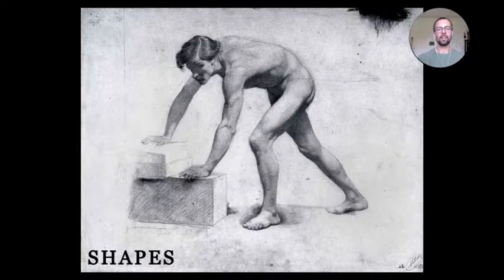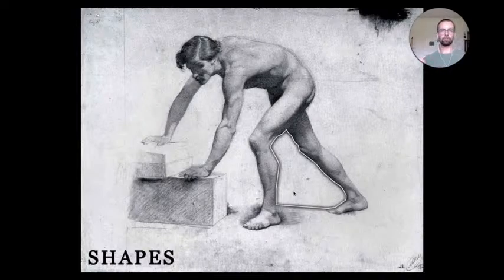Shapes are anything you can draw a boundary around. So in this case, that is a shadow shape in there. You can also think of a negative shape between the legs here. And shape refers to proportions in the general sense, like how wide is this drawing compared to how tall it is? How big is the head compared to the torso? How big are the hands compared to the feet? All these things are in this area of shape.